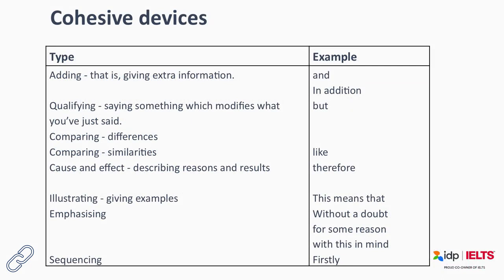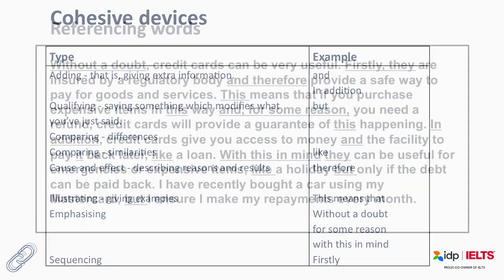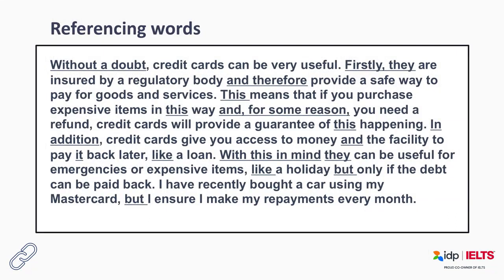And, in addition, in adding; but in contrasting; like in comparing similar things; therefore in cause and effect; this means that in illustrating; without a doubt in emphasising; and firstly in sequencing. As well as the pronouns, the referencing word this is used 3 times in the paragraph. Is it replacing one noun or a series of words? Pause the video and take a look.